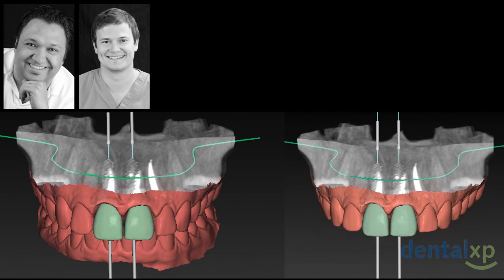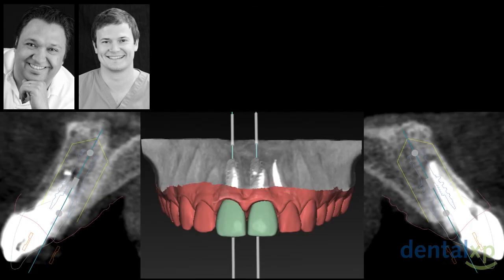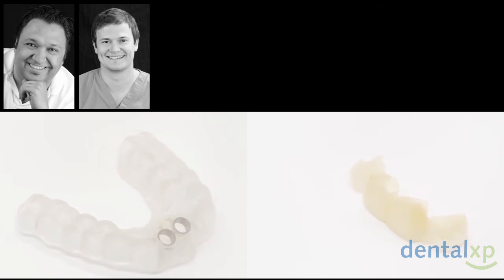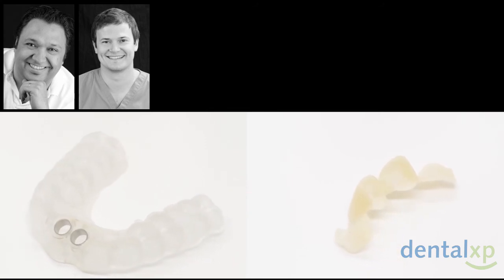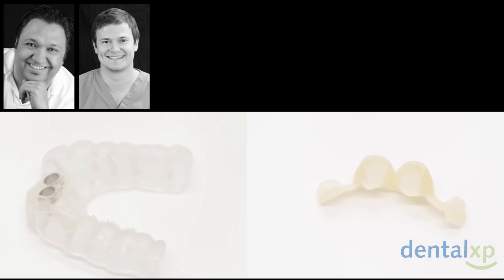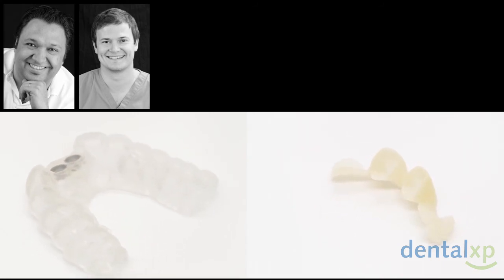In this case, we also redid the endo on tooth number 22. And here we are, ready to go for our surgery. There's plenty of bone to stabilize our implant, and we can go. When we receive in the office, that's what we receive. On the left, the surgical guide with the two sleeves to place our implant and to do our drilling. And on the right, you can see the two temporary shells.